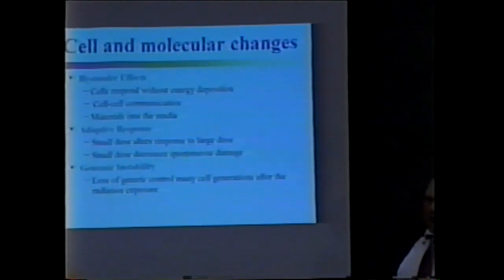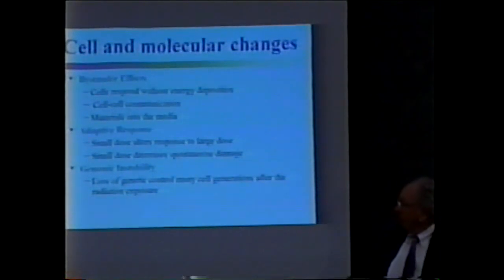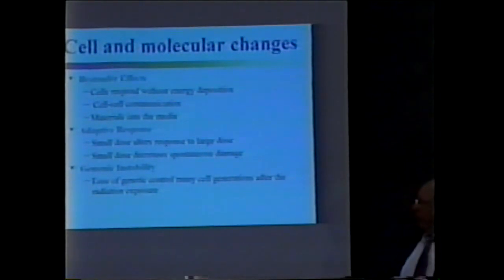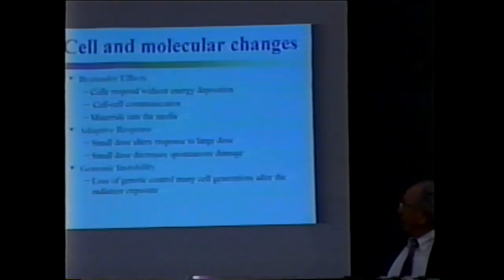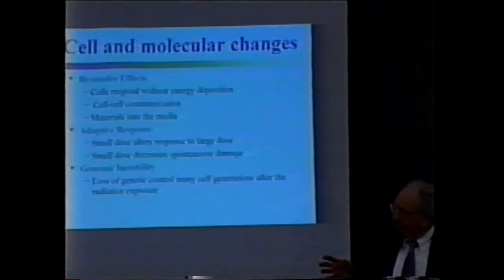Because I think they're important, because they change the way we think about how radiation acts in this sense. They change the basic paradigm of how we think. First, they call it the bystander effect. Cells respond without energy being deposited. You hit one cell, other cells can respond. Cells communicate. You hit one cell, it sends signals to the next guy. It tells them what's going on.